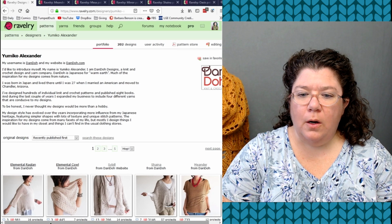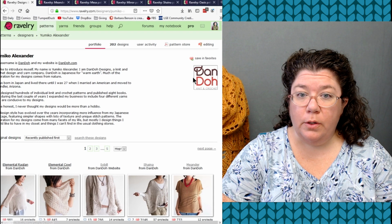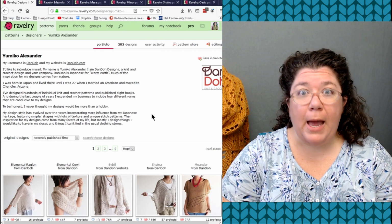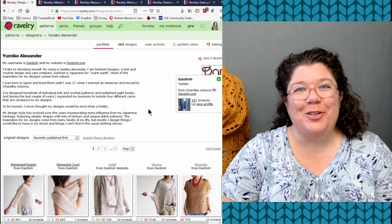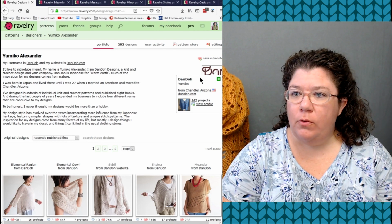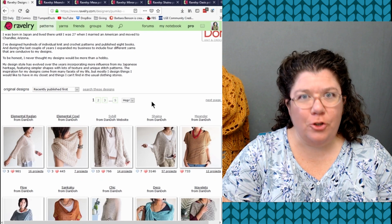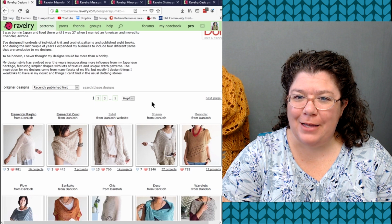Here we are on DanDoh, the name of her yarn company, and I guess her design company, and her name is Yumiko. This is her Ravelry pattern page, and it is just really one of the easiest ways to look at the image, the patterns very quickly. So we're going to run through those. Okay, let's close that. We're going to run through these. I'm just going to scroll through and I'm going to try to do it slow because I know that I've done it in the past and it's gone a little too fast.